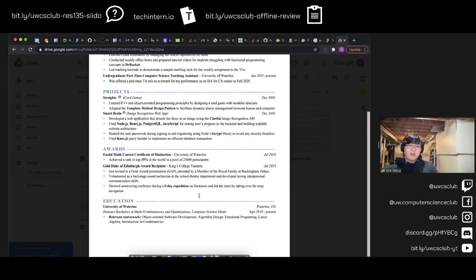For the expedition, I feel like this one is one where I personally don't know enough about what an expedition to Dartmoor actually entails. And I'm not sure how many of your resume reviewers will be the same as me. So you could probably either add more information on what that is, or you could shorten that up a little bit more and remove it in favor of other content.